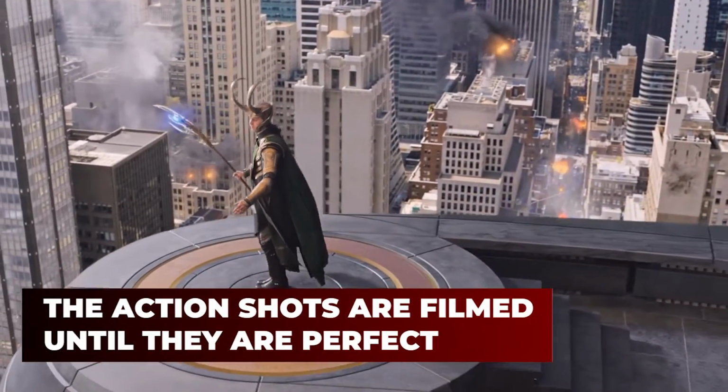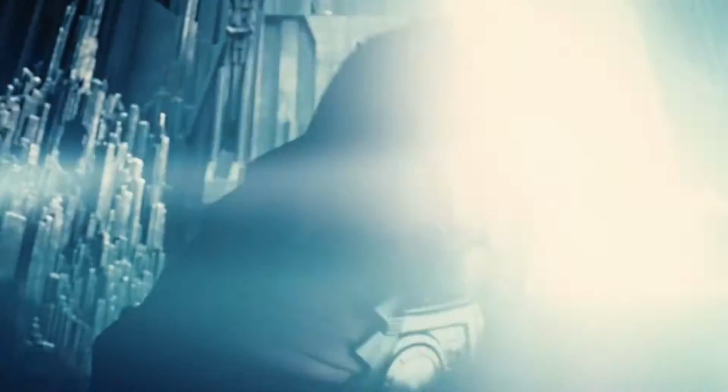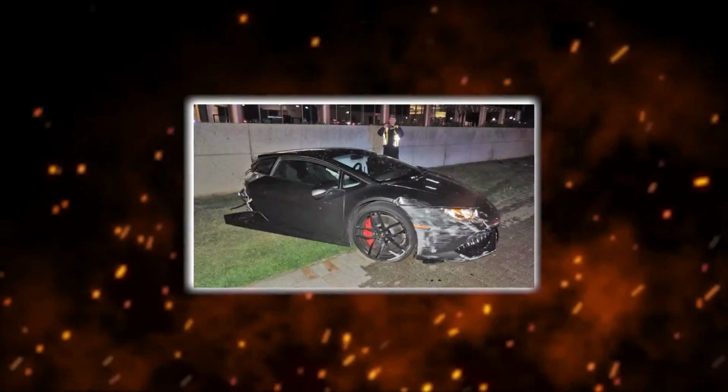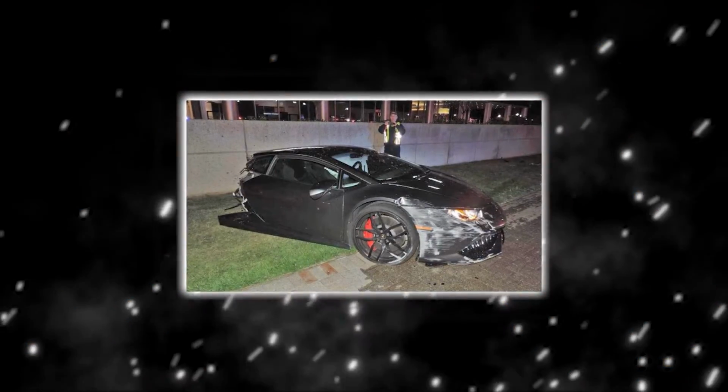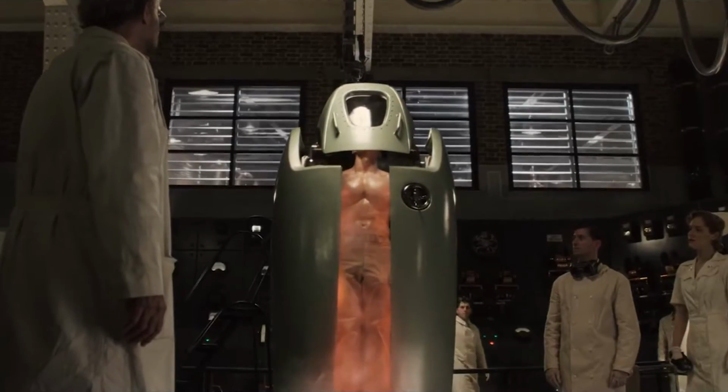Lastly, the action shots are filmed until they are perfect. It's hard to imagine how someone could plan an explosion or crash, like in Doctor Strange. When Strange crashes his Lamborghini, Scott Derrickson, the director, wanted the crash to look a certain way, so the scene had to be shot more than once. They ended up destroying 9 Lamborghinis, to the point where the scene could be filmed perfectly.